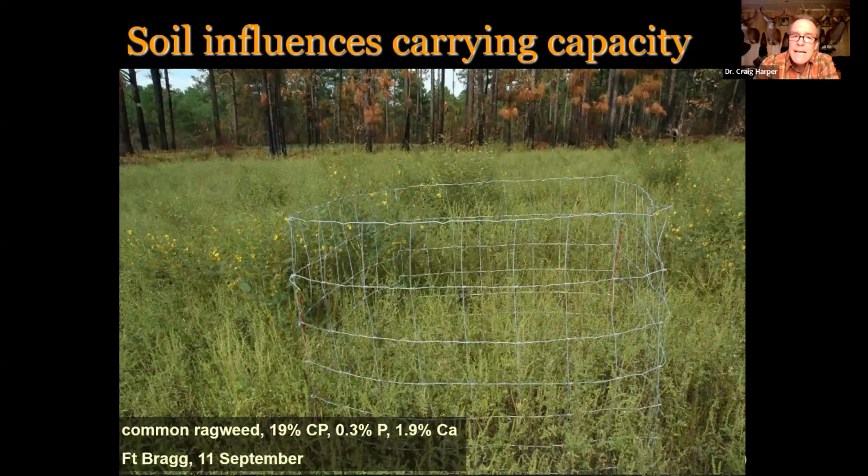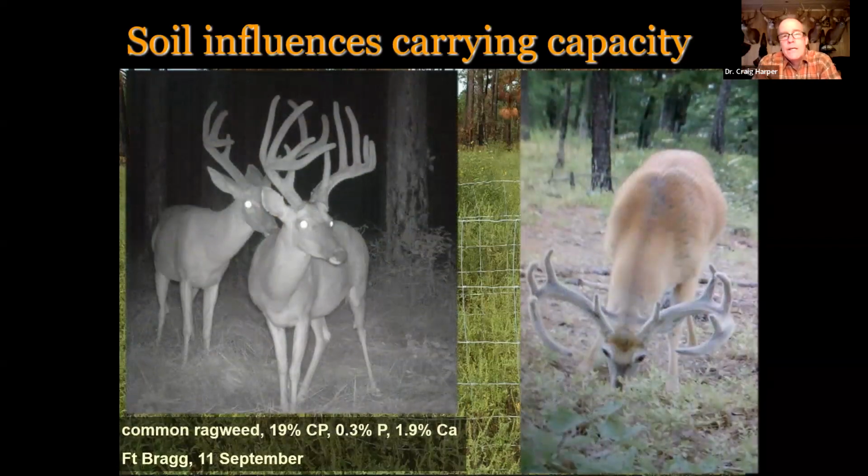However, if deer density is low enough such that these plants are not limiting to the deer to gain the nutrition, we're seeing deer such as this. And Marcus Lashley was working on his PhD project at NC State on Fort Bragg and got these pictures with trail cameras where deer density was low, where there was very frequent disturbance, and where high quality plants were available. And this is unquestionably in one of the poorest soil resource regions in the country.